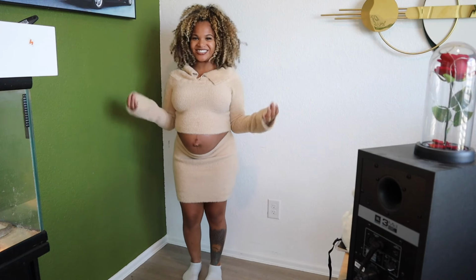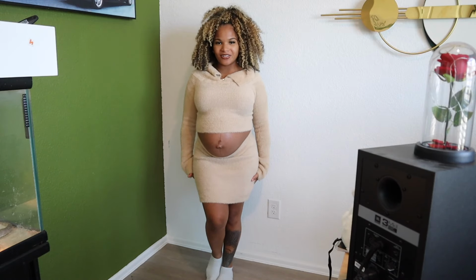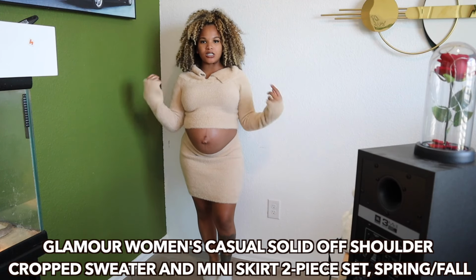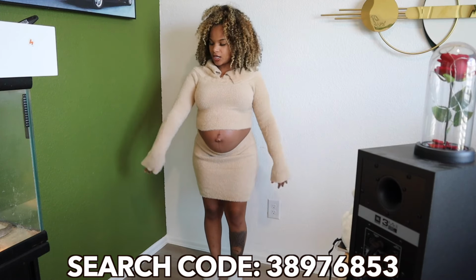This eats. This is cute. Okay, Shein. Do I need to take these socks off? My toes ain't done, but that's okay. It is really so cute, y'all. And this is so soft and comfortable. The quality is there with this outfit. I'm not lying to y'all.